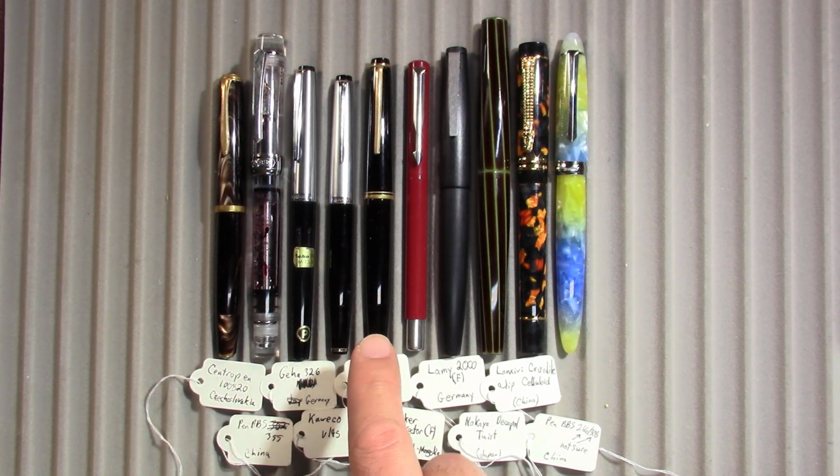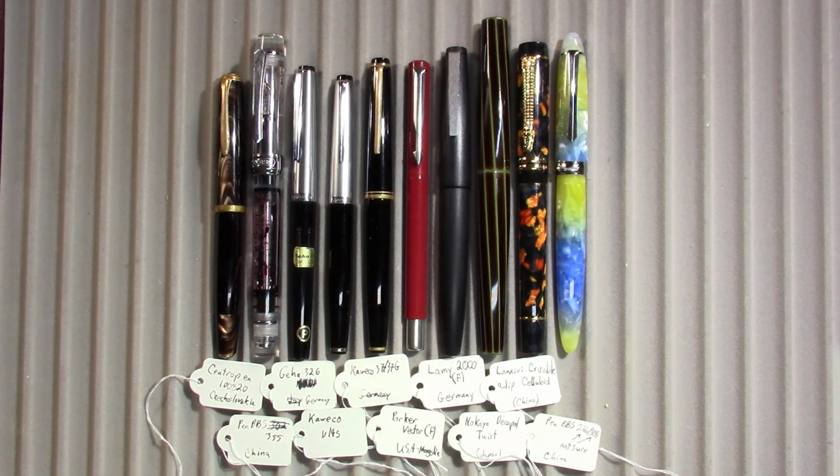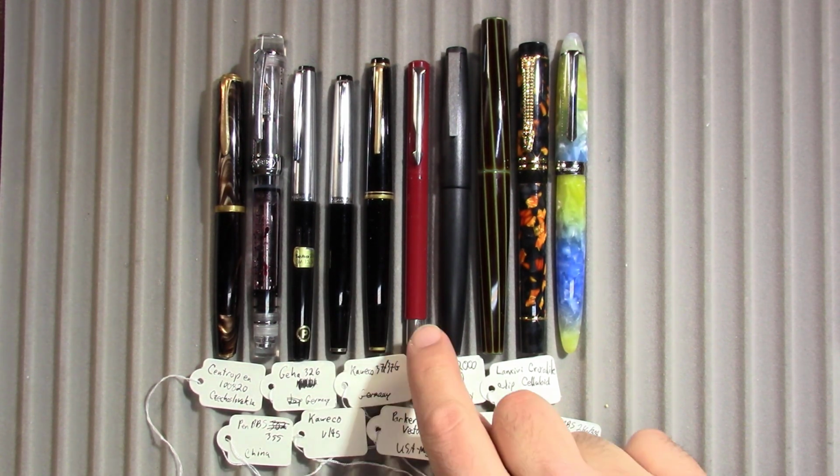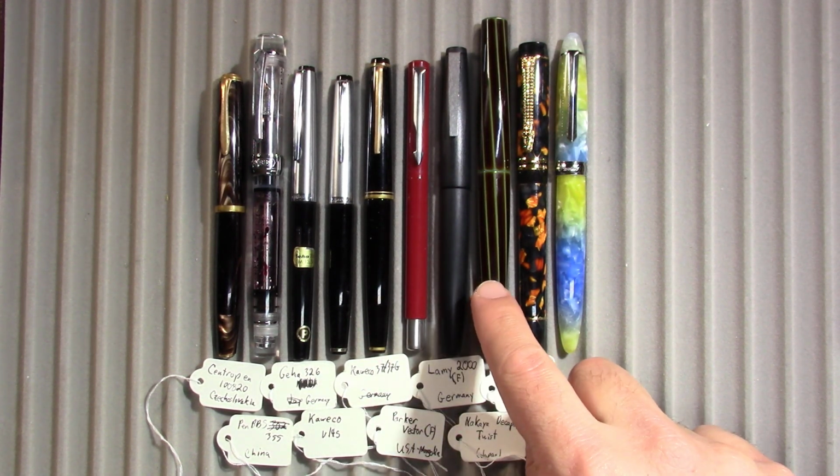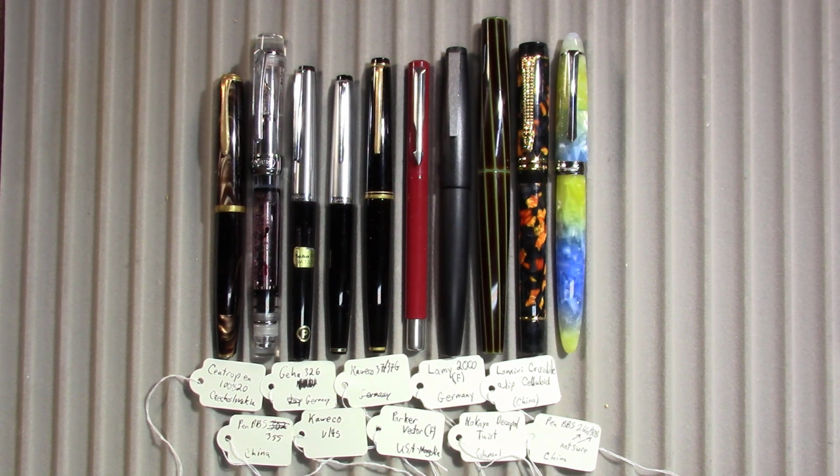Geha 326, Kaweco V14S, Kaweco 37/37G, Parker Vector, Lamy 2000, Nakaya Decapod Twist, Lanxivi Crocodile Clip Celluloid, and a PenBBS 266. And I wrote /308 because I recall that there was some controversy over that when I did the original video. So those are the pens that I'm using this week.